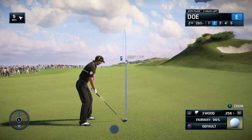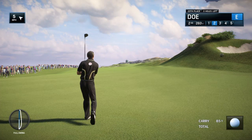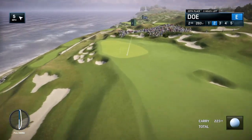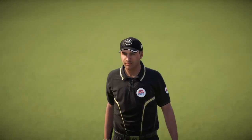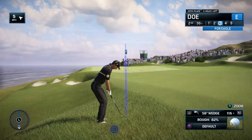Okay, the second shot now at this par 5. Now, this is not heading in the right direction. It looks like it's going to be in the rough. Into the tall cabbage. That ball is swallowed up. And setting up here in the rough.